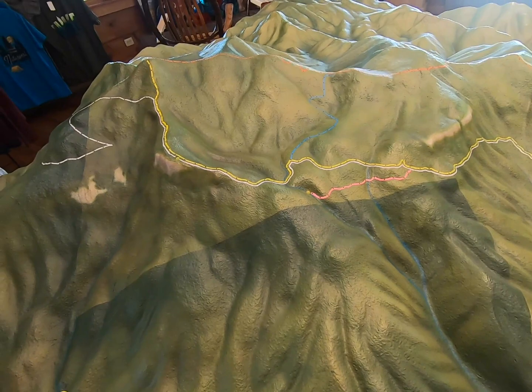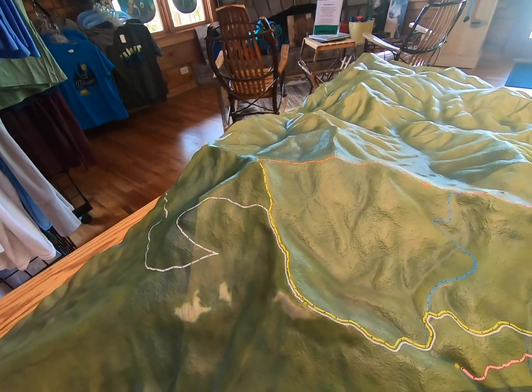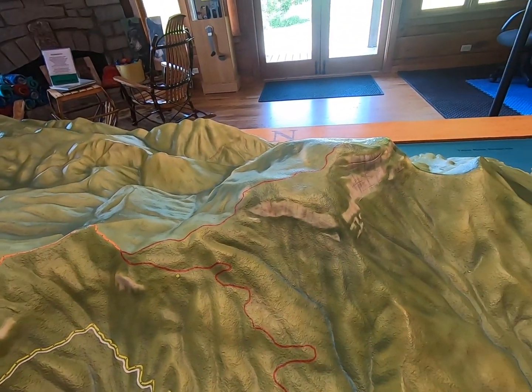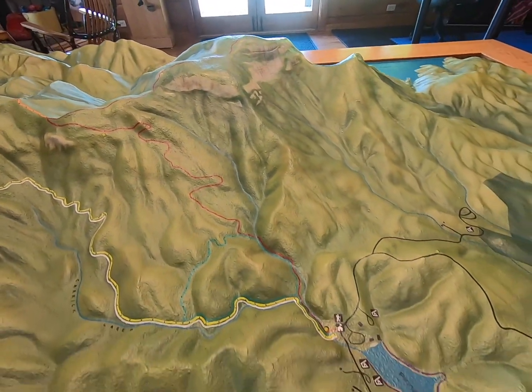If you really want to be adventurous and you're going to go up and do the Table Rock Trail, you can see what it's going to entail, where the difficult spots are going to be, and where the easier parts are going to be. I think that would be really helpful.